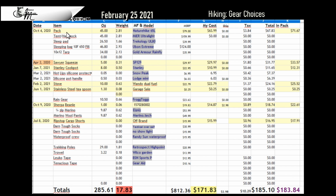If you can see the yellow highlights, that's what's actually in the pack, and it's reflected by the costs over here in the right column titled In Pack. Down here, which I hope I've made big enough for you to see, are estimated weights in both ounces and pounds, the manufacturer's suggested retail price, what I've actually spent, shipping and tax, the total that I have projected so far, and what I've actually spent so far. So there's a $2 discrepancy, and in reality, in shipping, I've only spent $2.98 for a beanie.